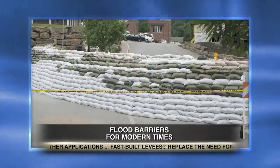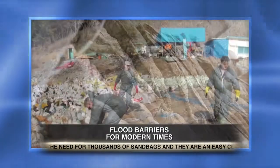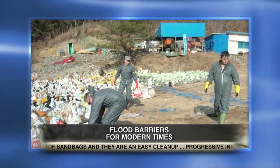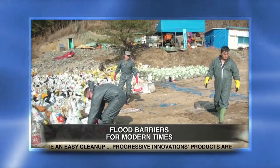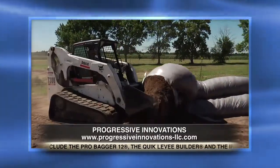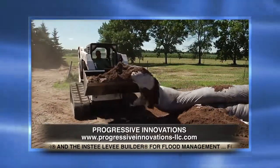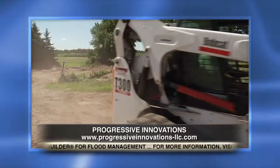And what happens when it's time to clean up sandbags in the alternative method? How expensive is that? It costs cities millions of dollars to replace sandbags as they become sewer contaminated hazardous waste. Our fast-built levees, however, are watertight, they are an easy cleanup, and it saves loads of money, and the sand and dirt can be reused. How do you clean them up? You take a knife down them and you scoop it out as fast as you can remove a pile of sand with a skid loader. That's how fast you can remove these levees.